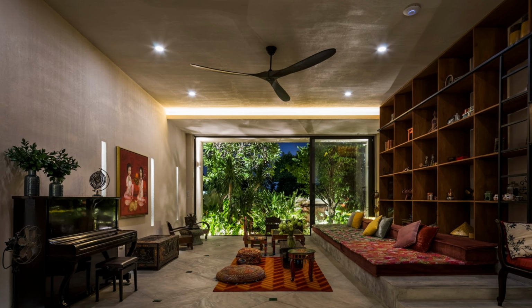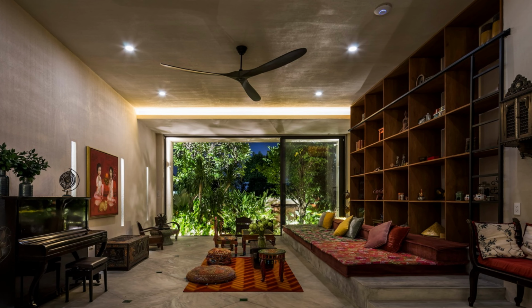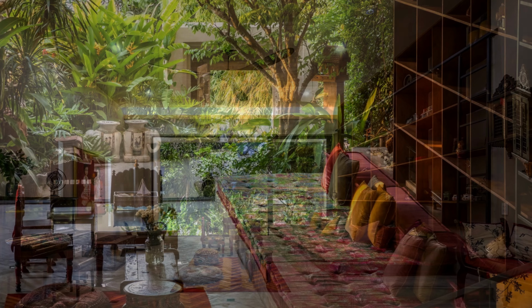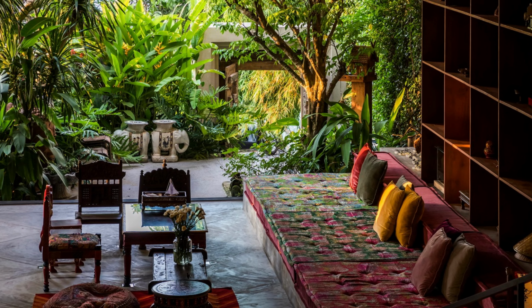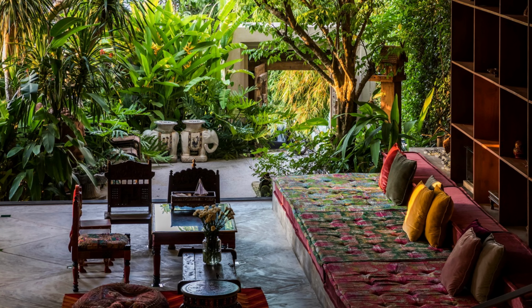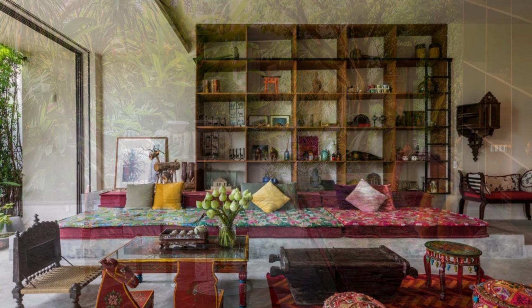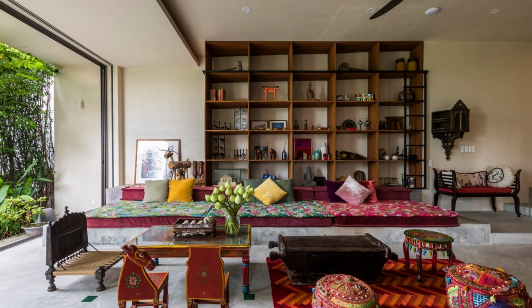The living area itself is a haven of comfort and relaxation. There's an inlaid bench that practically begs you to sit down and chill out. With views of the garden and inverse embrasures, you will be basking in natural light from all angles. It's like having your own personal sanctuary right in the heart of the city.